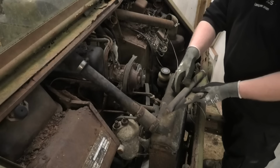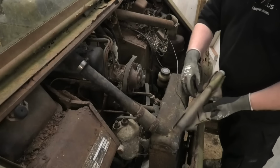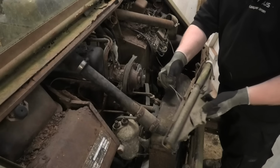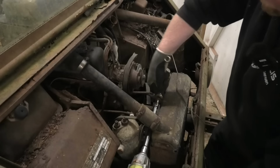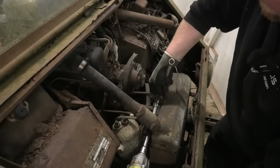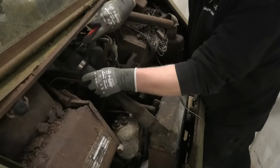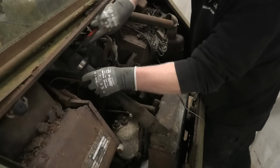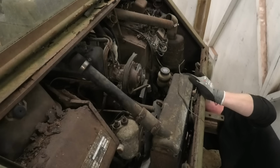Looks like it still has that shutter for the radiator for when you're driving in really cold weather, but it's not supposed to be detachable like this. Wow, there's actually a little bit of coolant coming out down here. That's hopeful.